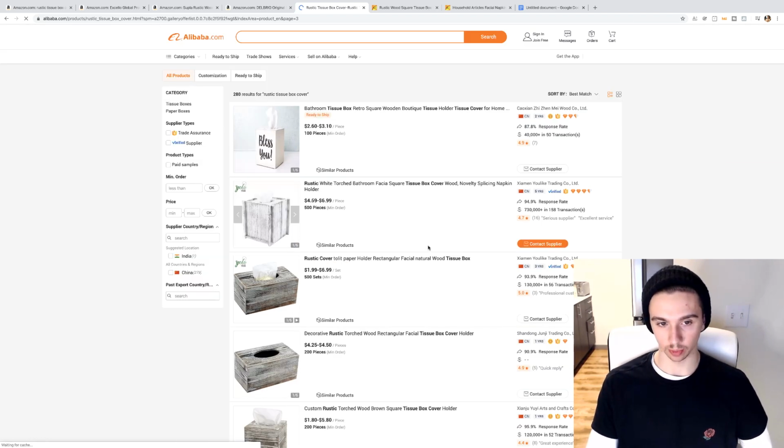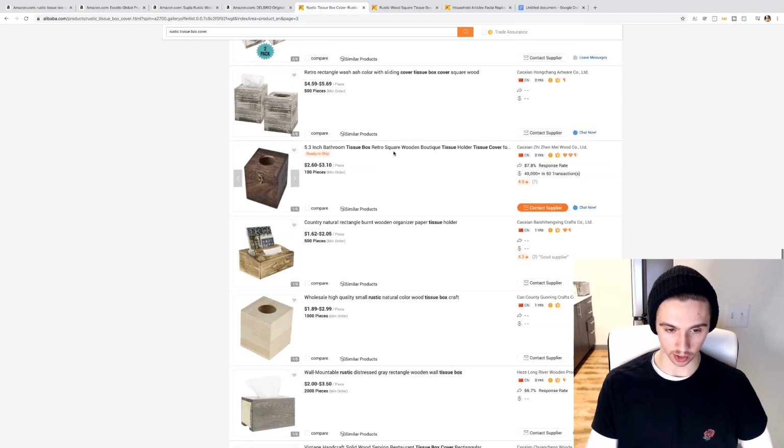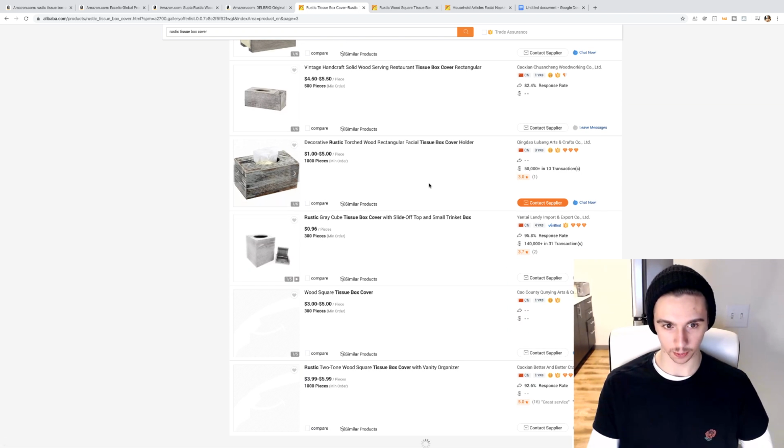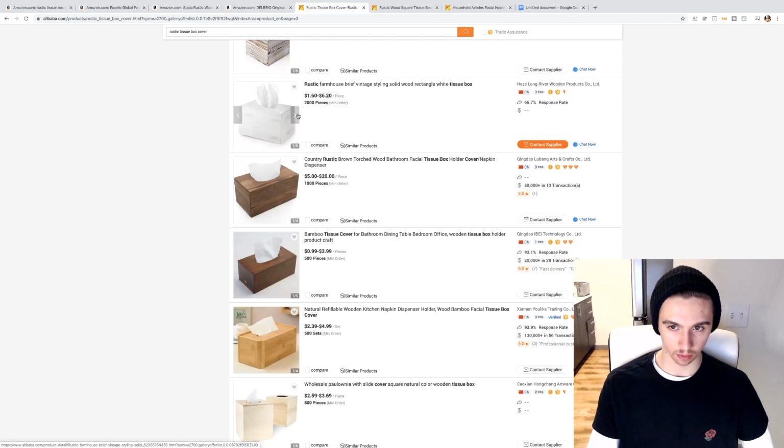The good thing is there's plenty to choose from. It's the first like 4-year supplier I've seen. So that's a tissue box. It's got like cubbies for other things too. Ooh, hello. It's got a little bit of a flair to it. This one looks a little bit charming for some reason.